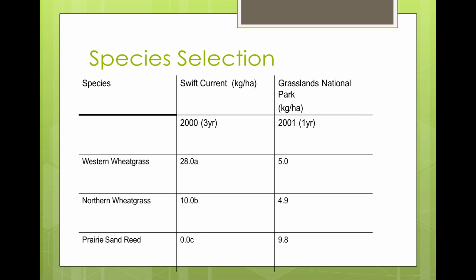So we're looking here at a Swift Current site where western wheatgrass seems to be the best selection. But if we go a mere hour to the south, in Grasslands National Park, with a crested wheatgrass stand of a similar age, we find that prairie sandreed is actually the better grass for that particular site. The point of the slide here is that you need to be aware of what your site is. Just because somebody an hour away may be using something doesn't necessarily mean that it's the correct species for you. There has to be some consideration in that species selection for your particular operation.